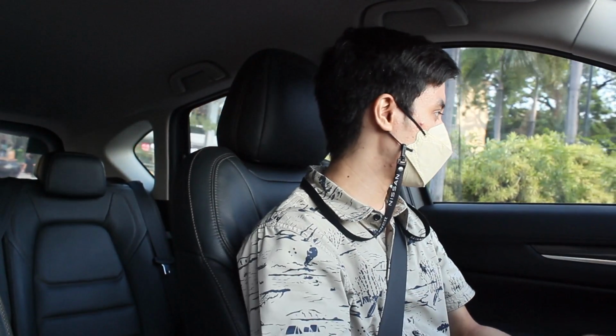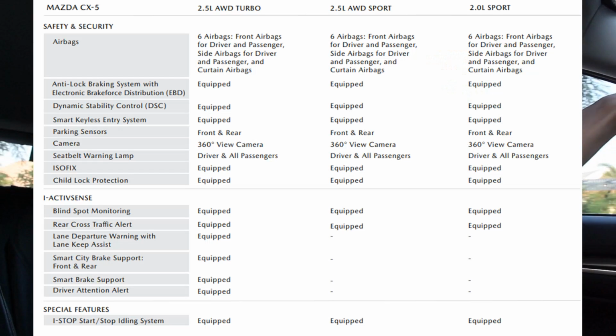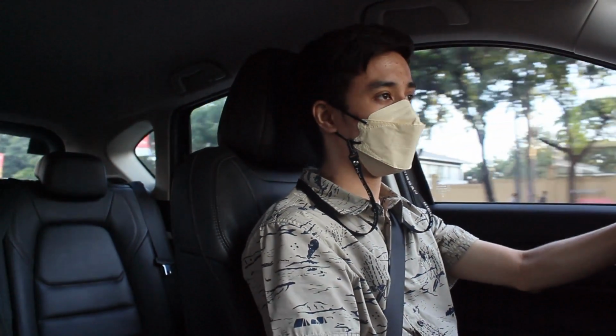Surprisingly, being a base model, not much has been taken out, mostly just some safety features. And surprisingly, being a base model, you still have that heads-up display. It is really bright, so it is at least not very distracting, I must say. And also it has the 6-speed automatic transmission.